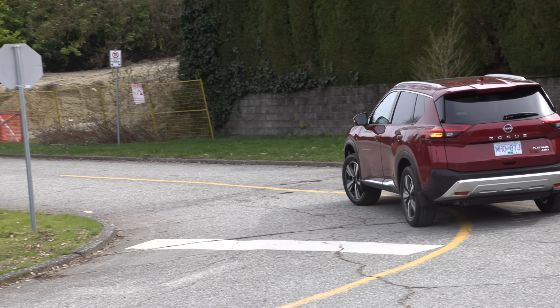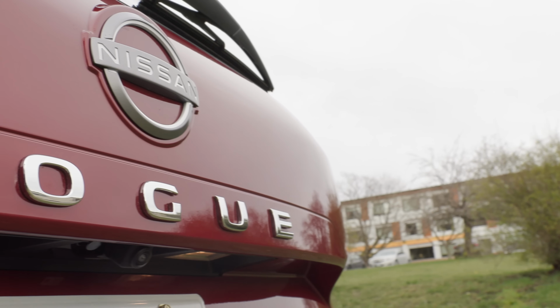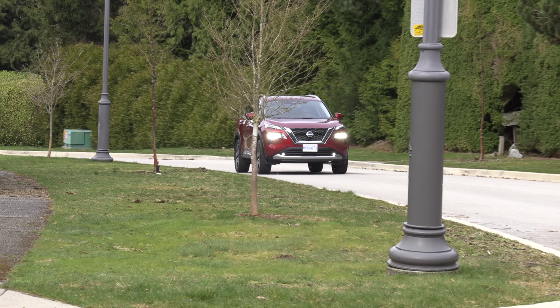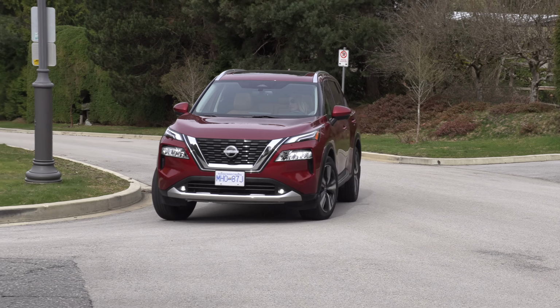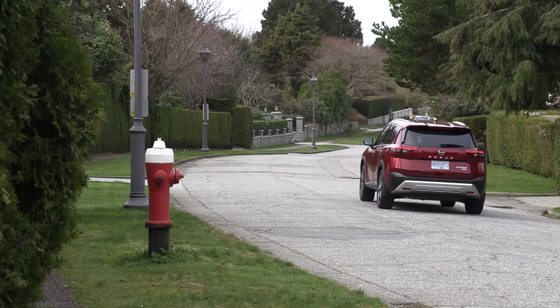I understand both arguments. And then both of these vehicles, Andrea, have continuously variable transmissions. A lot of people dislike them, but they use them in this case to get much better fuel efficiency, which you benefit from. Yeah, and Rogue has best-in-class fuel economy now with this 1.5-liter turbocharged engine. So that makes a big difference for people who are looking for a more efficient SUV, especially with gas prices the way they are these days.